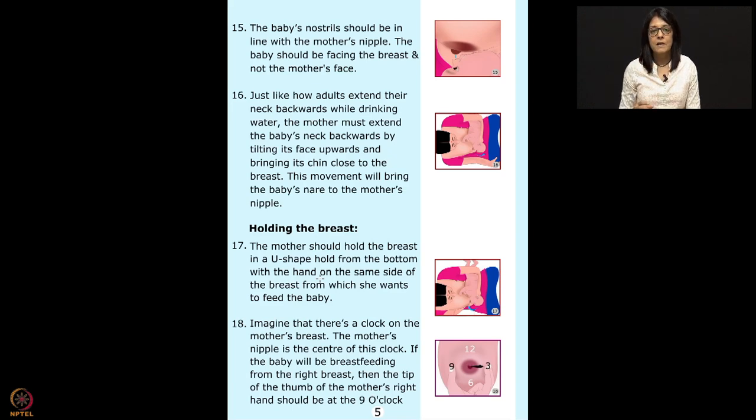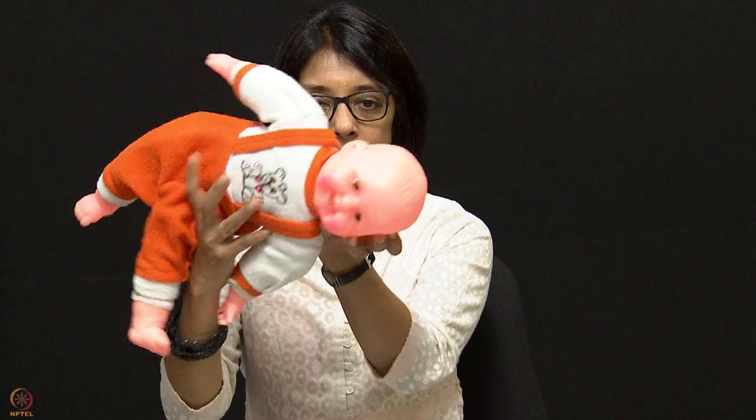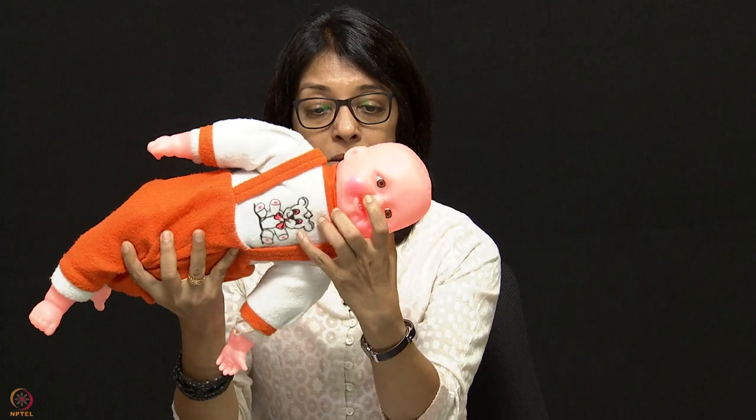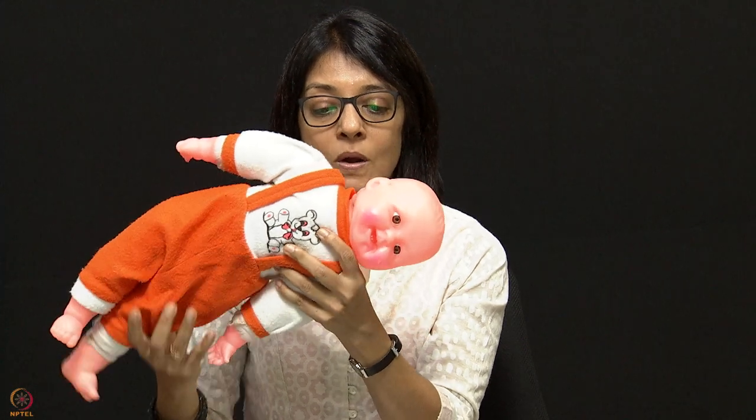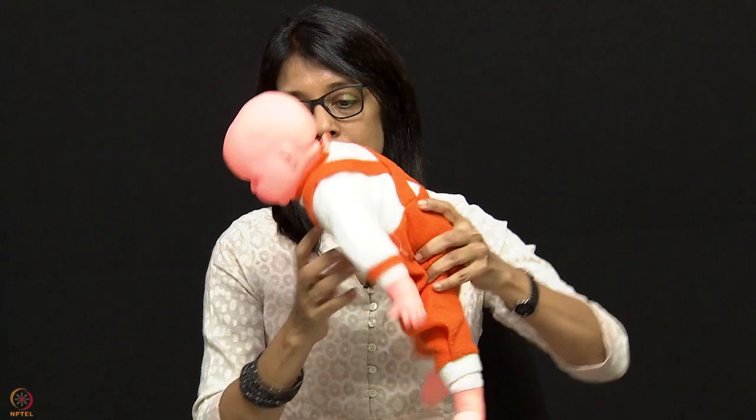Similarly, here the baby is coming in a cross cradle hold, and there is a similarly big size areola or breast sitting in front of the baby. In this cross cradle hold, the baby's lips are vertical. If you look at it, in a cross cradle position the baby's lips are completely vertical, so you will be holding the breast in a vertical position. Your fingers would be parallel to the baby's lips, and you'll be holding either from the top or from the bottom.